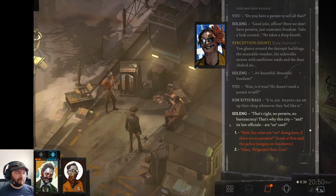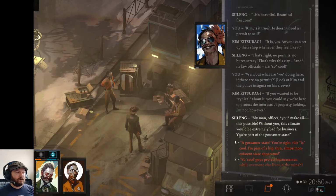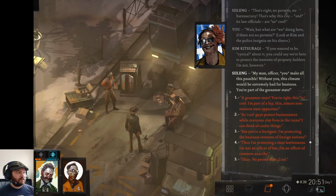Wait, but what are we doing here if there are no permits? If you wanted to be cynical about it, you could say we are here to protect the interests of property holders. I am not, however. Fair. My man, officer, you make all this possible. Without you, this climate would be extremely bad for business. You're part of the Gossamer state.